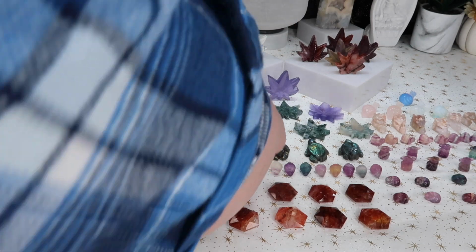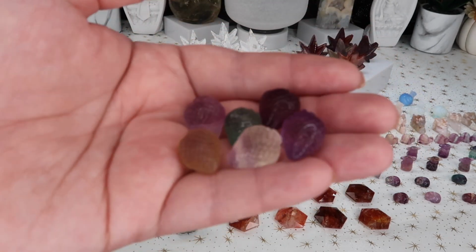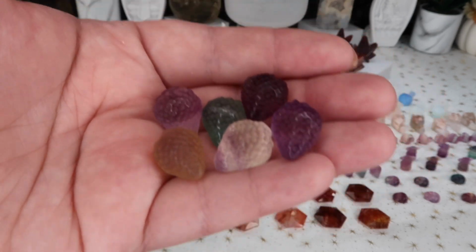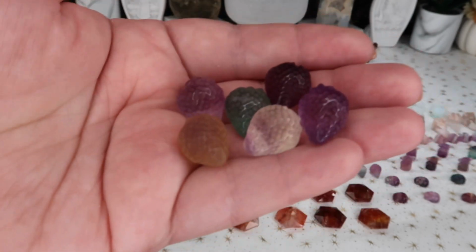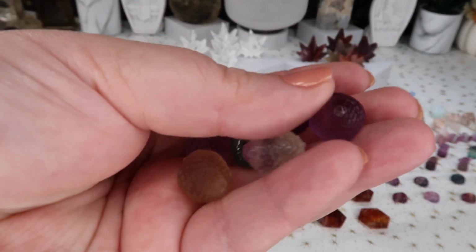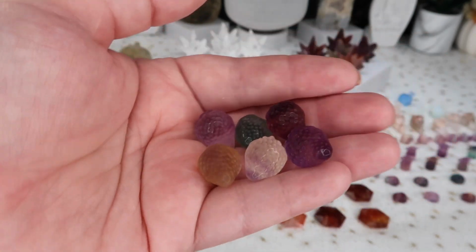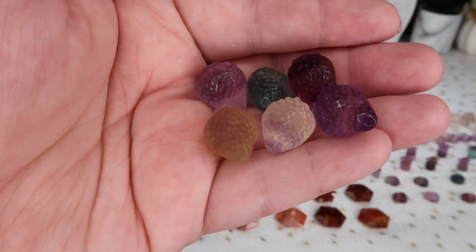I did get some fun, again, little options. I know there isn't necessarily too much demand on minis and carvings from you guys, so I didn't want to get too many, but I just really loved the options my supplier had in these minis. So I've seen these strawberries going around every once in a while from other shops, and I really enjoyed them, but I didn't want to invest in the big huge ones, so I got these really cute small minis.